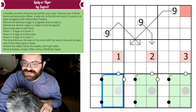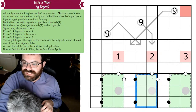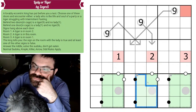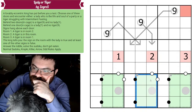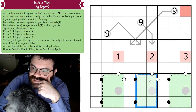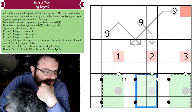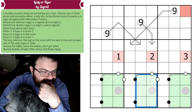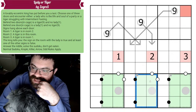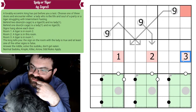Room 1 says there's a tiger in room 2. That's going to be true. Wait a minute. And room 2 says a tiger's in this room. How do any of these work? Am I thinking about this wrong? It's actually only possible for 3 to lie.